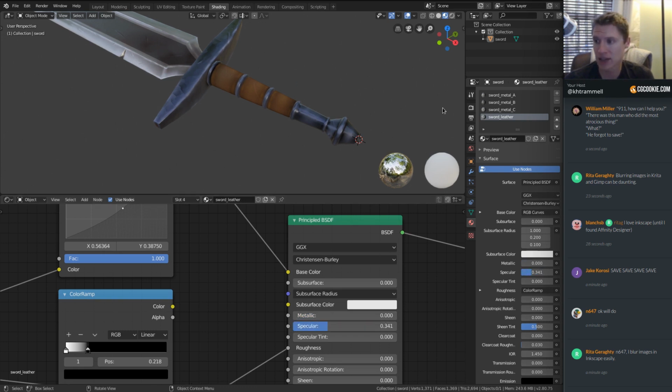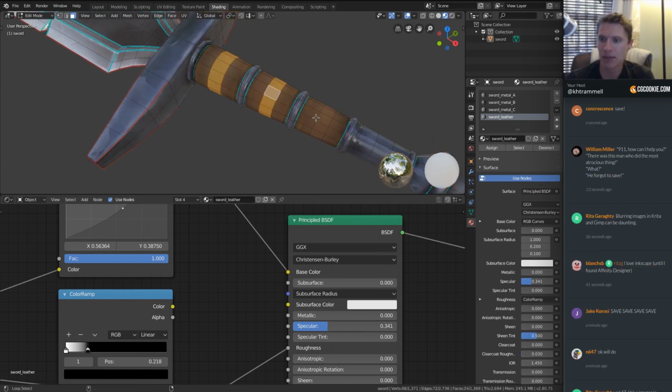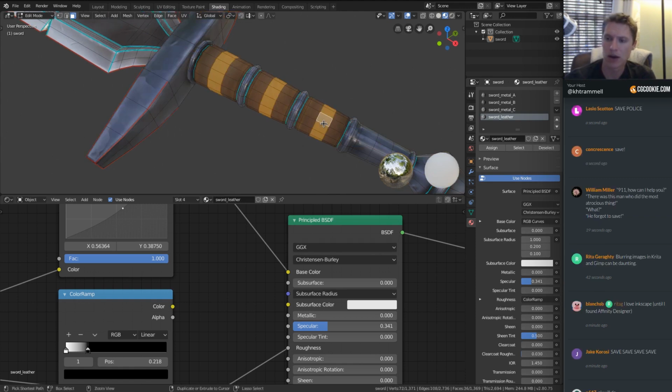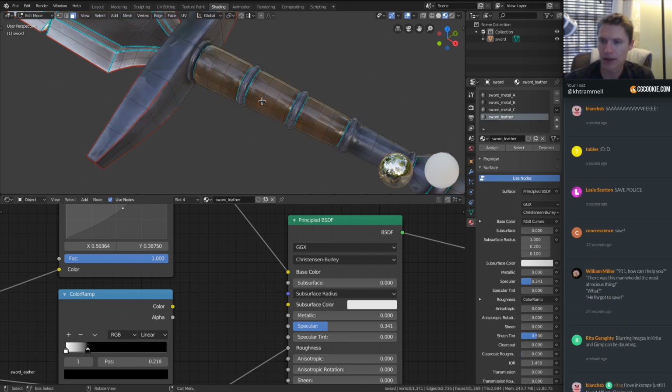Now I haven't actually assigned the material to the leather portions yet, so let me do that in edit mode. Whoops. Shift Alt clicking, and then Control plus to grow the selection and assign the sword leather.